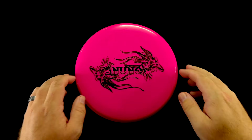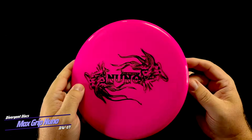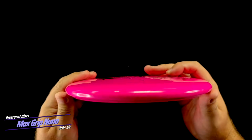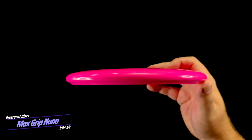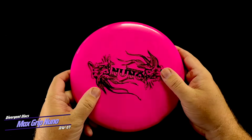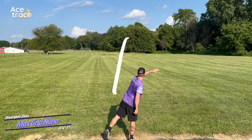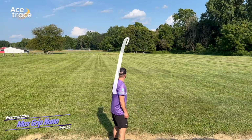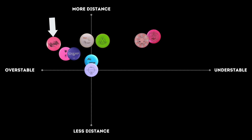But one disc that we've not yet tested is this, the Nuno. Rated at 3 4 -1 1, the Nuno is a funky design. It's domey and it has a tiny bottom mold compared to the top. And while most Divergent discs we've thrown are more understable than we expect, the Nuno is not. As you can see here, the Nuno caught us by surprise to fly way more overstable than expected, landing right about here on our chart.